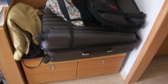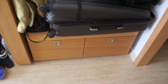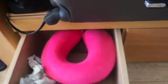So then we have this window here that has blinds, and behind that is the bathroom. So you can have privacy and more light shines through if you've got the blinds open. You've got this storage point here for a suitcase and 2 large drawers underneath. So that's handy storage.